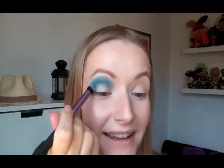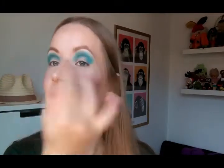So that will be the first thing. It looks a bit crazy now, I admit that, but we're gonna get there. So I'm just gonna do my other eye and then I'm gonna be back with the next step. Okay, so now that I have done the blue base, it does look crazy, but as I said, we're gonna get there. And I really like this color, actually, how it went on.